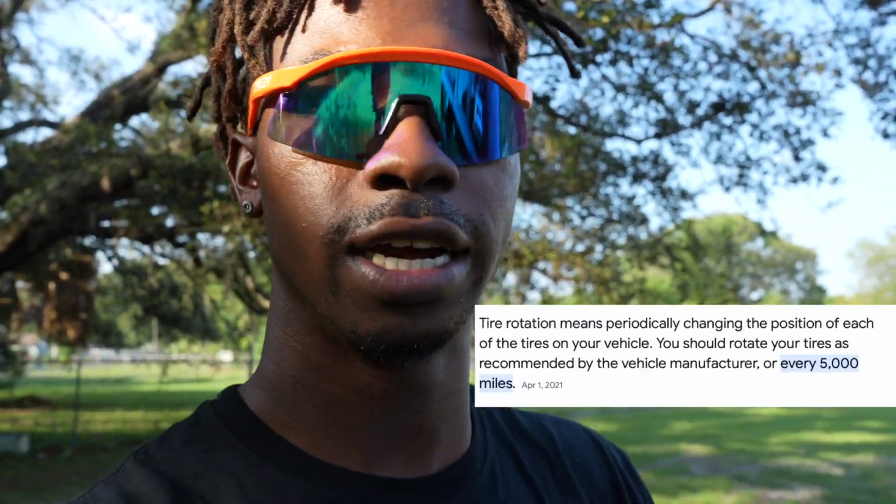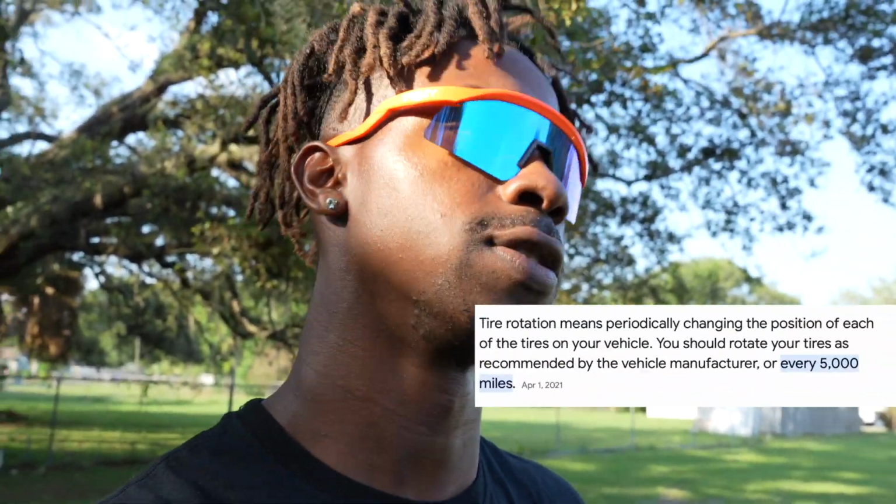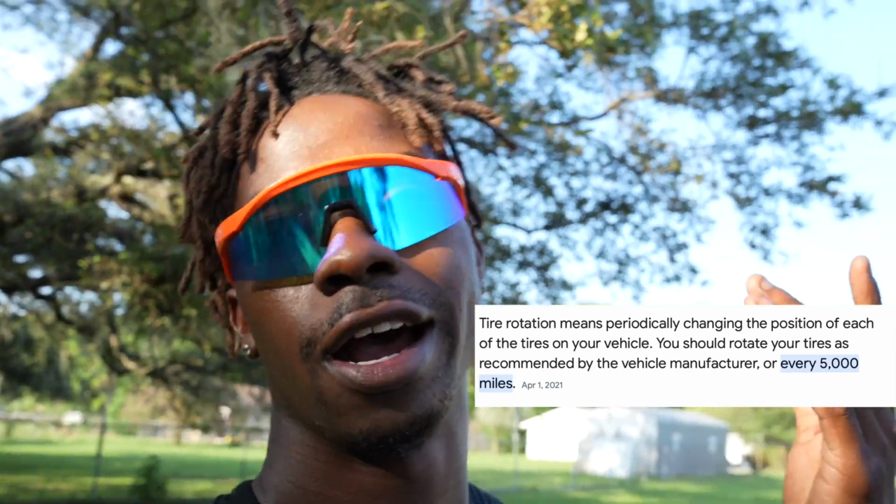But once I started slowing down, like decelerating, it got a little bumpy. That's when I got a little worried. I realized I haven't rotated my tires since I got them on there. It's been a whole year and I never rotated them. They recommend that you rotate your tires every 5,000 to 7,000 miles. But that's also depending on how you drive.